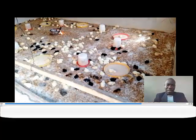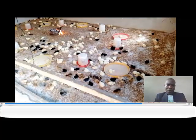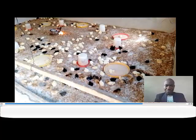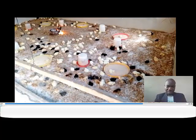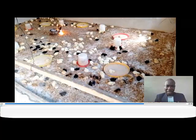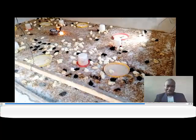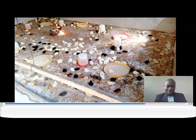Can you see? You see that danger that is coming up? Can you see that danger coming up? You see it? This kind of incident has been reported to me by a particular farmer, that he burnt all their chicks before they knew it.